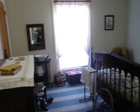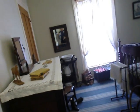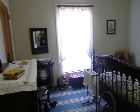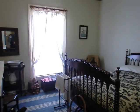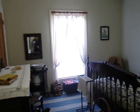On the other side is a closed door. That's a trunk closet. This is before hangers, so you stored your clothes in trunks. Now, we don't know how many trunks they had here, but we do know when Mary died at her sister's house across town in 1882, she had 64 trunks full of clothes. That's a lot. Okay, if you want to head downstairs now, please be careful. They are steep. Gather together in the kitchen, and we'll talk about it.